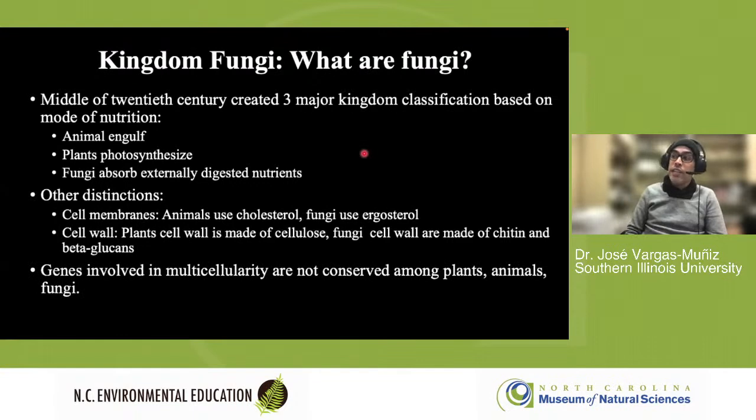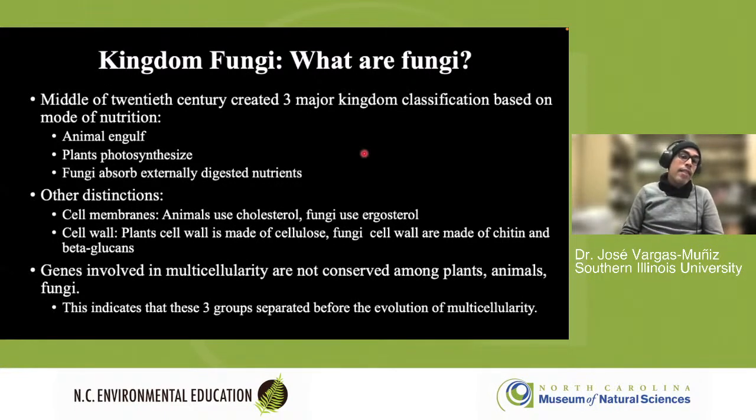What is really interesting is that even though these three groups, animal, plant, and fungi, are multicellular, so they are basically organisms that have more than one cell, the way that they evolved these complex traits is actually not conserved. So they evolved multicellularity independently from each other. And basically that gave us an idea that this is something that is convergent evolution. So it's like they're solving the same problem that multicellularity provides, but using different approaches.